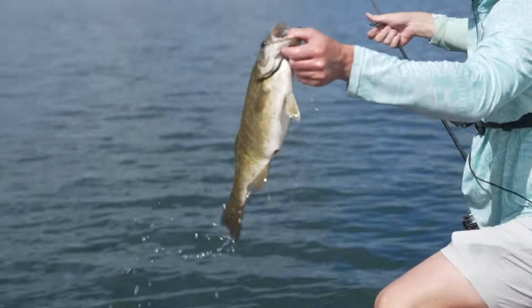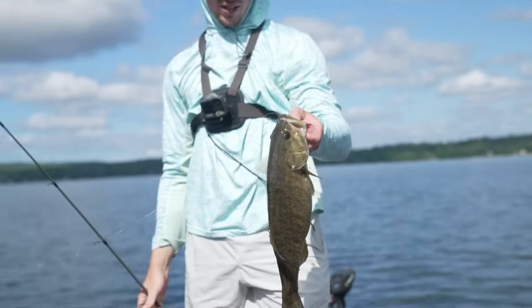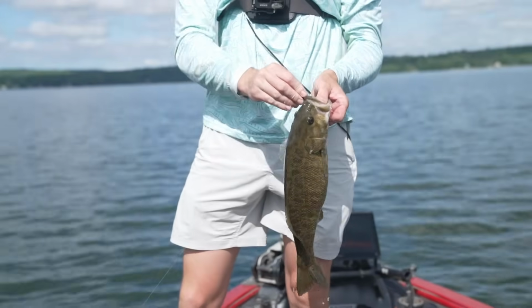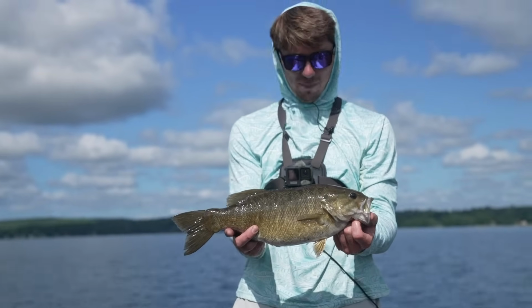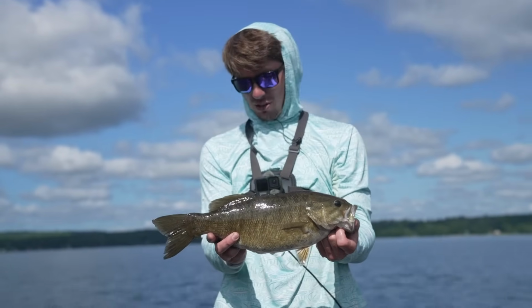Oh, look at that. One for the rattling Ned. Nice 3-pounder, ate it on the way down. Following the jerk bait and finished them off on the Nedley. This is usually the opposite problem I have. I'm trying to get a little one, but all I can get is these nice 3-pounders.